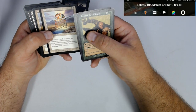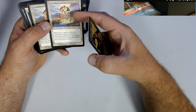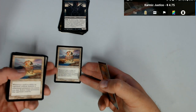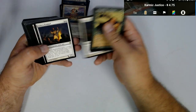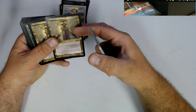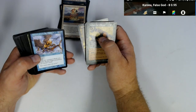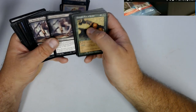Karmic Justice, whenever a spell or ability an opponent controls destroys a non-creature permanent you control, you may destroy target permanent that opponent controls. That seems like it's kind of situational, but hey, it's actually pretty decent. Yeah, see, I was gonna maybe pass that one by. I'm glad I didn't. I know that these are probably nothing. Corona, False God, costs all colors and a one. Yeah, it's nothing really big. That would count towards my end result of this box. Anything over 90 cents, I'm going to show off or in the total eventually.